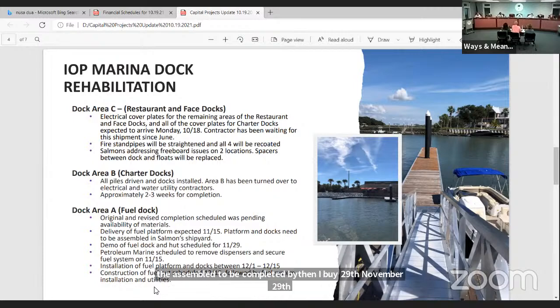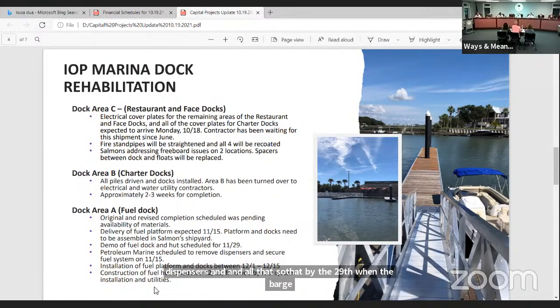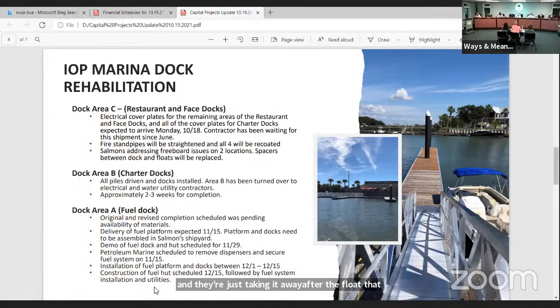And at that time is when the crane and barge is coming back to remove the fuel hut and the fuel docks and all of that, and start installing the fuel docks in that area. Between the 15th and the 29th, Petroleum Marine is coming to secure the fuel system, remove the dispensers and all that, so that by the 29th, when the barge and the crane come, it's empty and they're just taking it away. After the floating docks have been installed, the construction of the fuel hut will begin, and then it'll be turned over to utilities. Same process as the 2 that we have just completed.